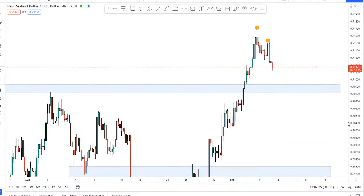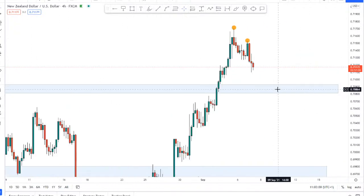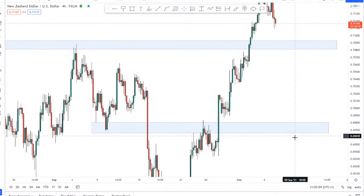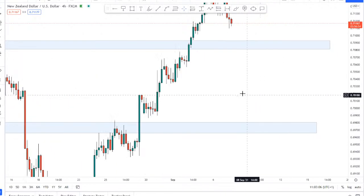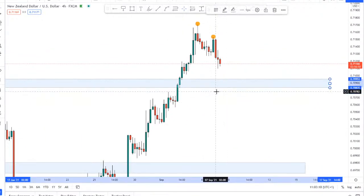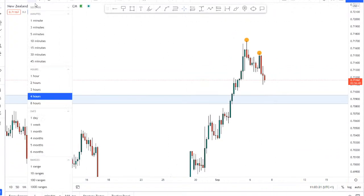So I think first target's definitely got to be this level here with that resistance now turning support. Then if you can break through that, maybe you could be looking at a move into this level here. A bit aggressive, a little bit though. We could look at some other levels slightly higher up, but I think this has got to be the first level to look at, around 0.70900, just below 0.71, and then potentially 0.69700 down there. So yeah, I'm seeing more downside for NZD USD.